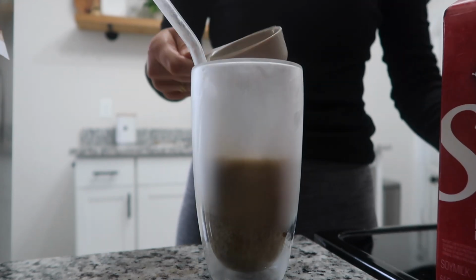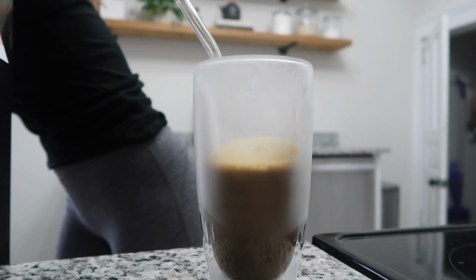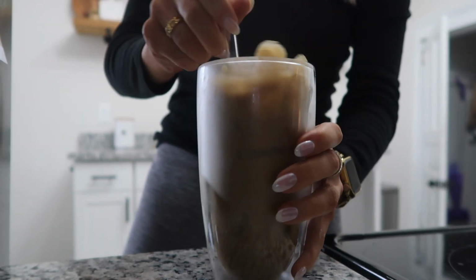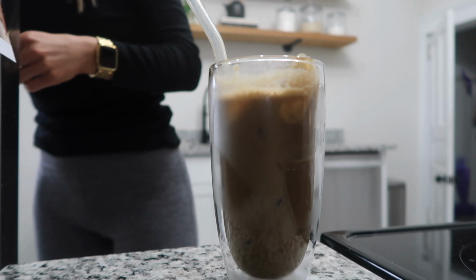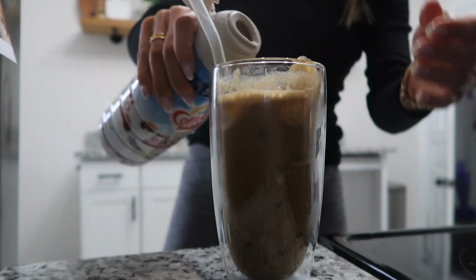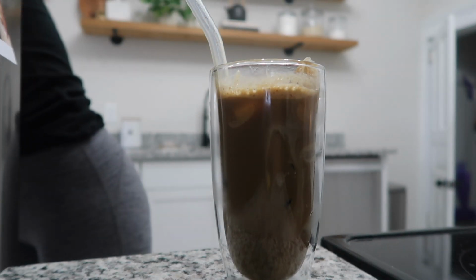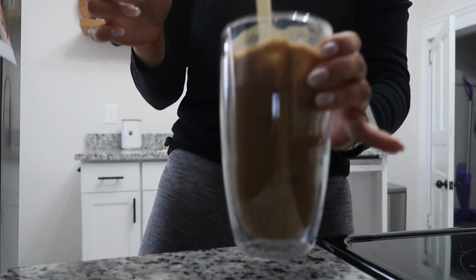I'm gonna put ice and then see if I need creamer. Normally I don't really need creamer because it's already sweet from the sugar. It's plenty sweet, but I still want that little vanilla flavor. So I'm just gonna add this. Well, that doesn't have vanilla, never mind. I'm gonna add this. This has vanilla. Literally just a splash. And it's the plant-based Coffee Mate. So good. A little stir.